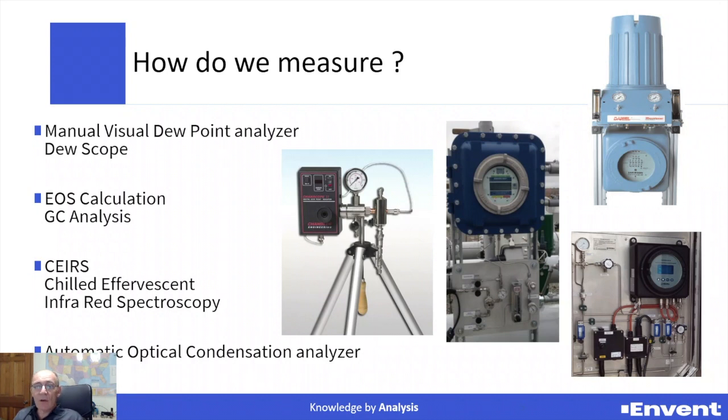Then we go to a relatively new measurement technology, SEERS. It uses spectroscopy. It's relatively new to the industry, about 5 to 7 years old. It has some attractive benefits, but again it requires knowledge for operation. And then the final measurement technique is an automatic optical condensation analyzer.